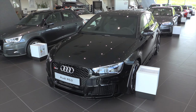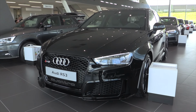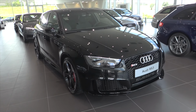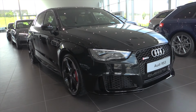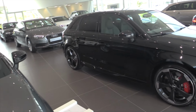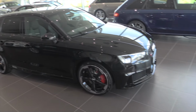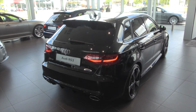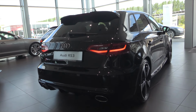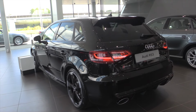This is for now the most powerful hot hatch ever. 367 horsepower, 465 newton meters of torque. Zero to 62 in 4.3 seconds. The top speed is limited to 280 km per hour.